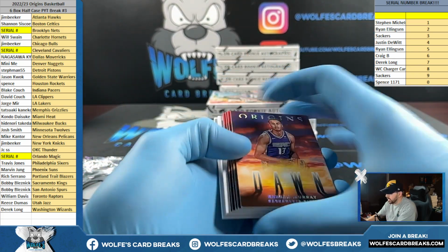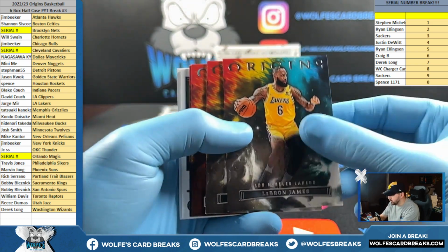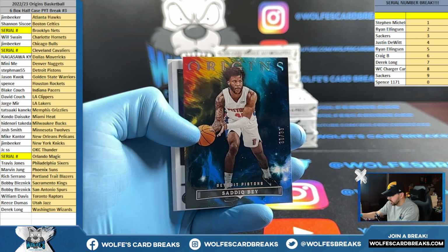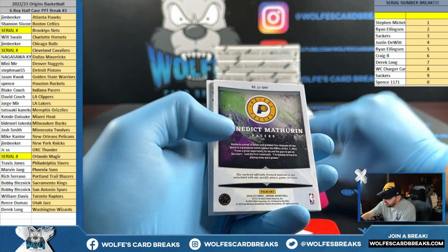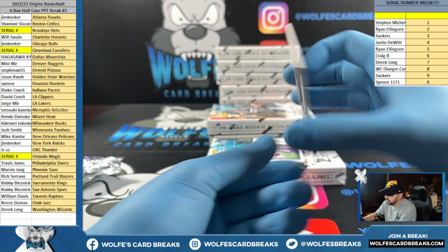Keegan Murray, Don insert for the Kings. LeBron James base card for the Lakers. Dinwiddie, Cade Cunningham and the Pistons. Sadiq Bey and the Pistons to 99. Pacers keep hitting.